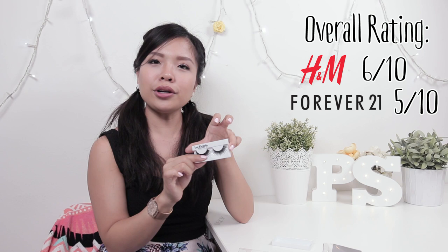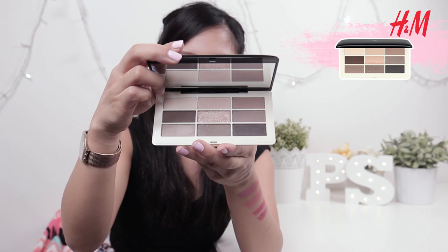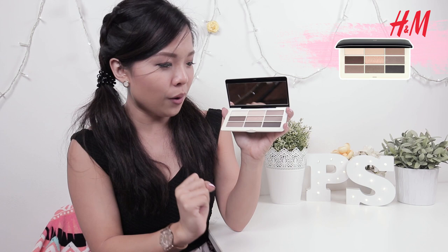Next one we have here is from H&M. It's the eye color palette. And we couldn't find other fashion brands' eyeshadow palettes. So we don't want to give this a miss because it's really, really very pretty. So these are the colors. I'm not sure how the pigment of these eyeshadows are. So let's give a swatch on a couple of colors, okay?